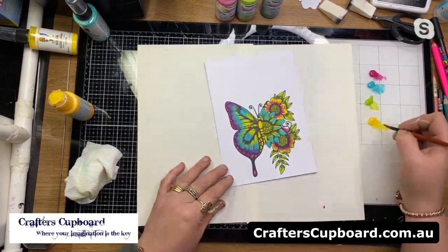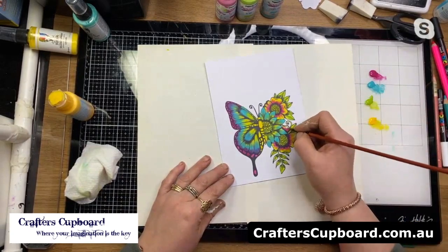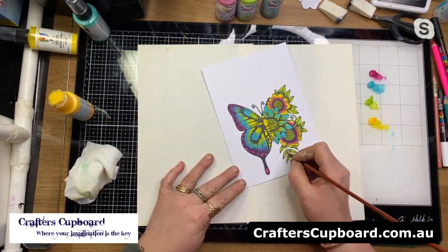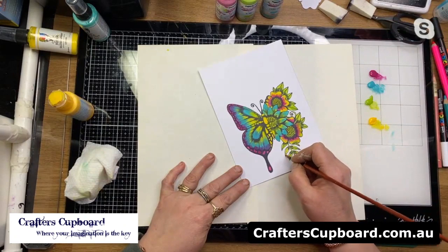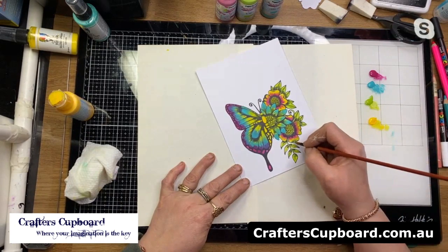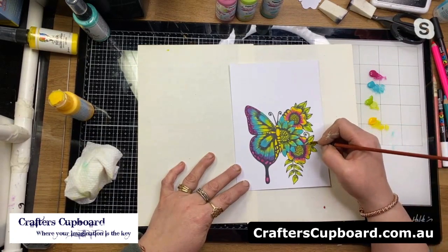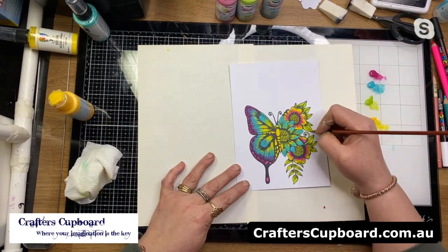Okay, nearly done. So I add a bit of yellow to my leaves. Just on one side of the leaf, a little bit of a highlight. And it will just make them a little bit more dimensional later. They won't be so flat with a little bit of tone on them.